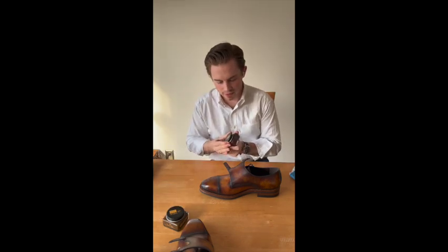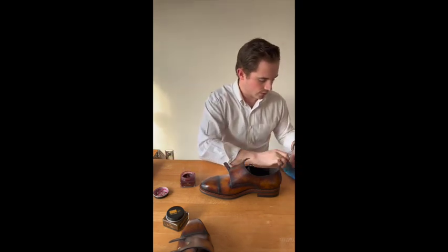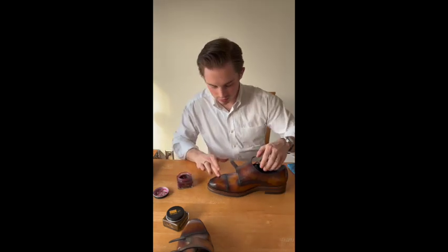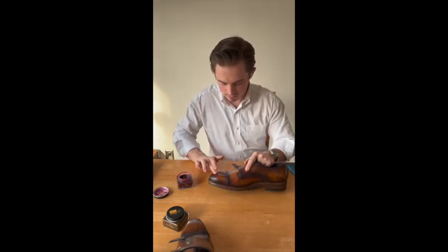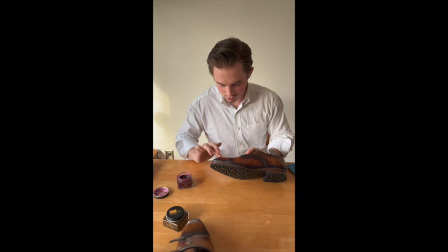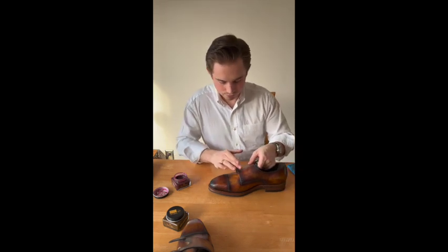From there, I'm going to use my red and I'm going to hit all those, just clean off whatever excess black there was. So get a little bit of red there. I'm going to hit the rest of the toe area, bringing out more of that red tone that is already there. Just want to make sure we're accenting that properly.